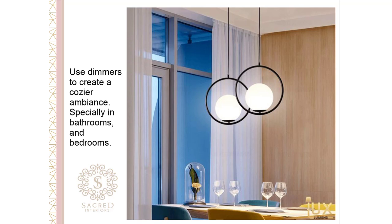And then I can have multiple layers of lighting, my accent, my task, my general lighting, all turned on at the same time with just a little bit of the power of the light on, and it creates this really, really welcoming space for entertaining, for hanging out, for conversation, for spiritual practices like meditation. It's really, really nice.